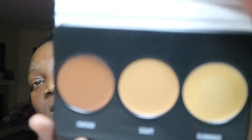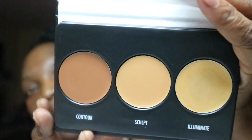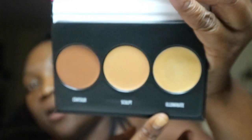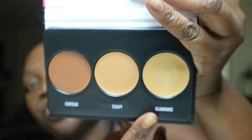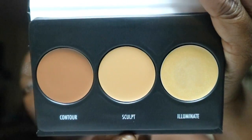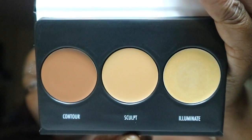And these were $5.99. This one is the light to medium. Let me go ahead and take the plastic off. And it looks like this. And I'm thinking I could highlight with this color right here and give me a little bit of shimmer with the illuminate highlighter right there. Okay, so these were $5.99 at my local Walgreens.